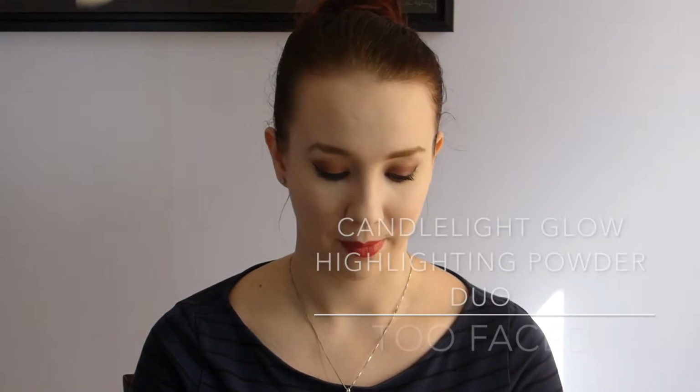Next I have the Too Faced Candlelight Glow highlight, and this is a duo. I can open it. So this is a duo. It has 2 different shades in here. You can use them alone or you can mix them together. I usually mix them together, and that's what I have on today. I know it's really hard to see highlight on camera, but if you can see it, that's what I'm wearing. So it just mixed together makes this beautiful, almost goldy pink highlight. See if I can get a swatch. You can see that. I will also have close-ups on the blog.